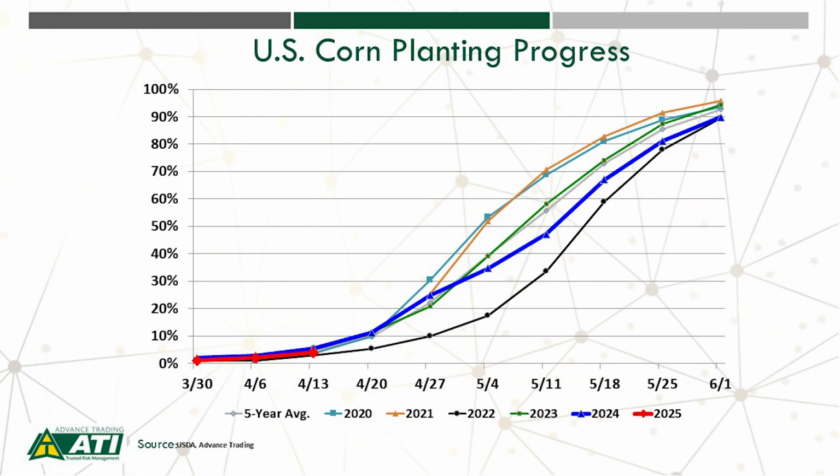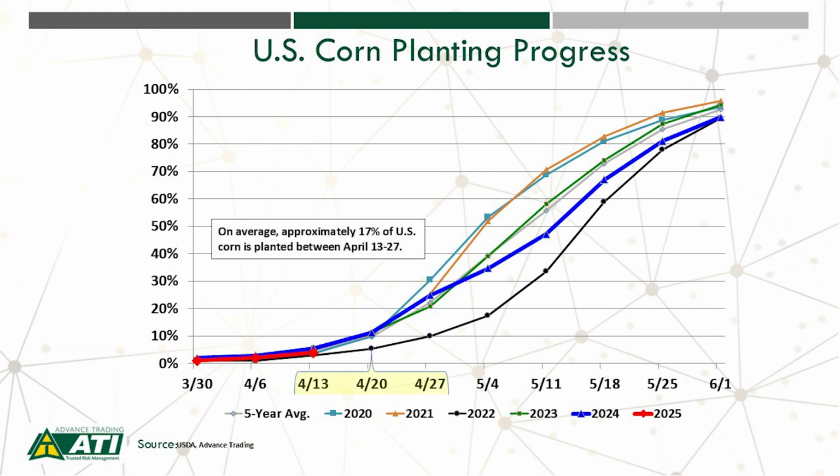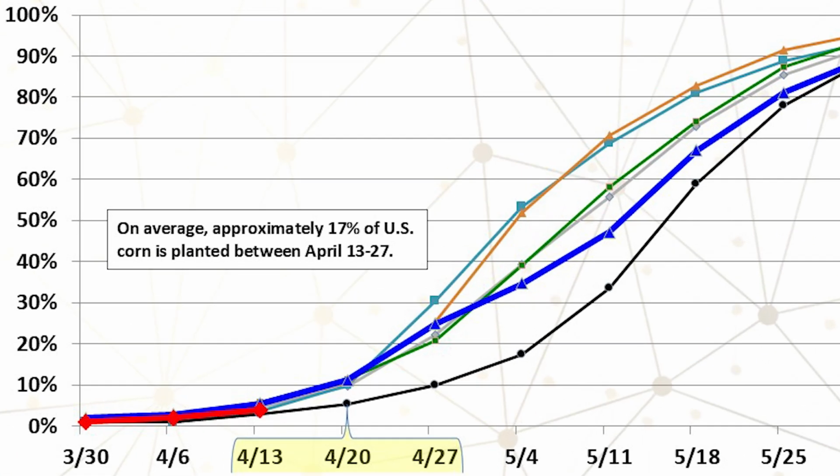Let's look at the history of corn planting progress here. Now what we're going to highlight is that on average, approximately 17% of the U.S. corn is planted between April 13th and the 27th. Of course, that planting progress pace is directly tied to the weather. With that in mind, let's take a look at the short-term forecast.